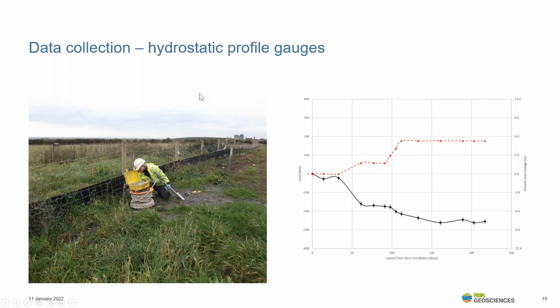We can also monitor movement in a horizontal plane using a hydrostatic profile gauge, where a gradated pressurized pipe or probe is traversed horizontally through an access pipe. And then you can measure settlements at any given point repeatedly over a period of time. Again, we have here an example of recorded settlements and the corresponding load surcharge height over the top. Typically 50 to 150 meters of length. Any greater than that, it becomes impractical and fairly unwieldy. It can be quite hard work, but very good data, I think.